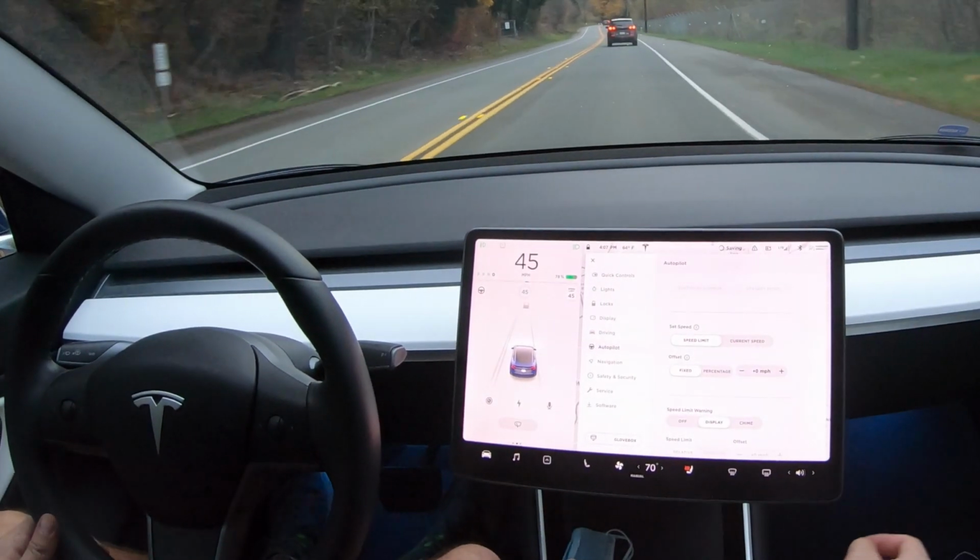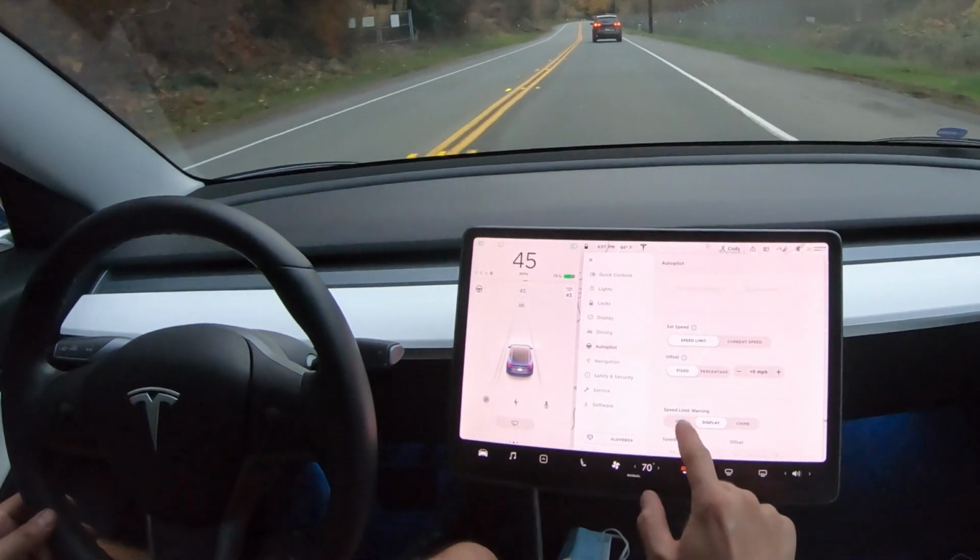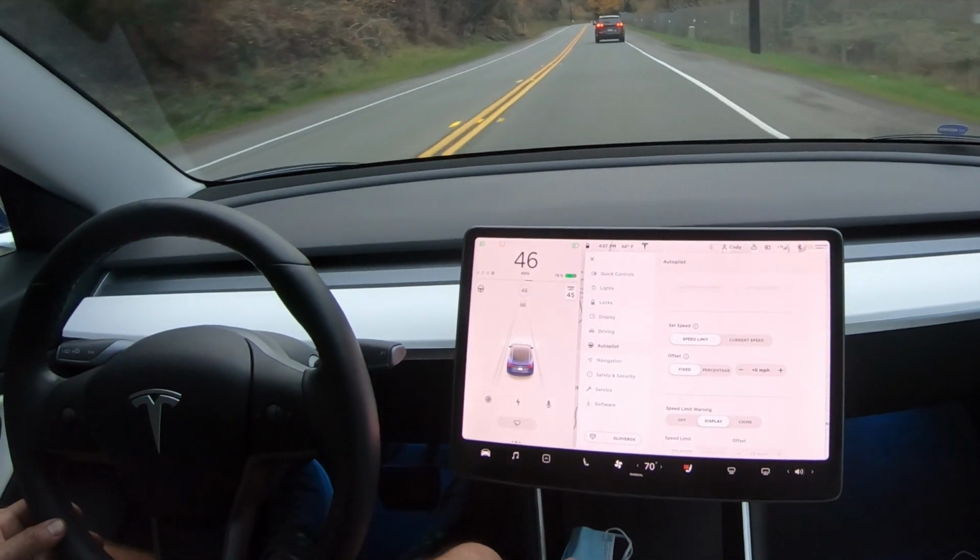Let me just recap real quick here. At the time I was driving, I hadn't quite grasped what was actually going on with the changes here. I was thinking that maybe there was some difference on the upside, like, can I go higher? Does it free me up in terms of what I can do with autopilot in terms of speed? But really all that was going on here was that it is simply not going to raise me to the speed limit if it's set on current speed. Very simple.